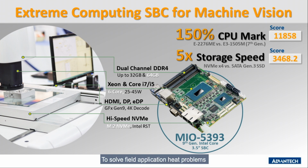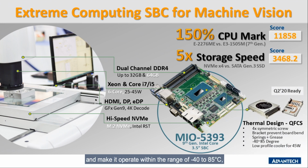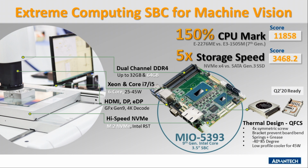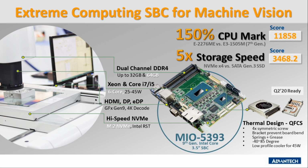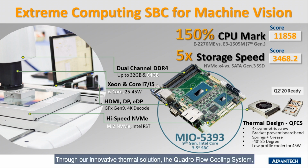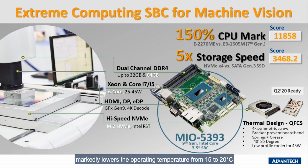To solve field application heat problems and make it operate within the range of -40 to 85 degrees, the ML5393 has 4 symmetrical heatsink screw holes around the CPU. Through our innovative thermal solution, the quadro flow cooling system, the ML5393 markedly lowers the operating temperature by 15 to 20 degrees and reduces the height of the original design by 1/3.